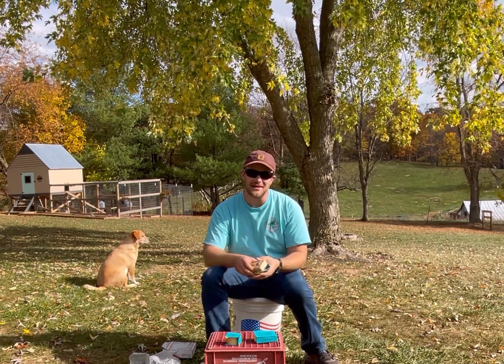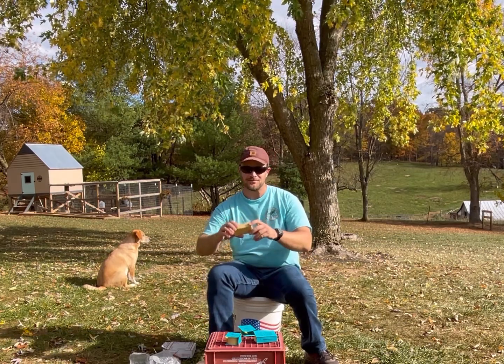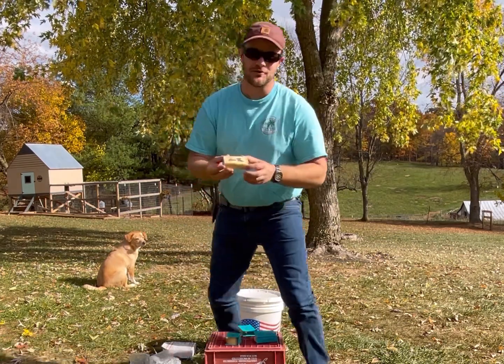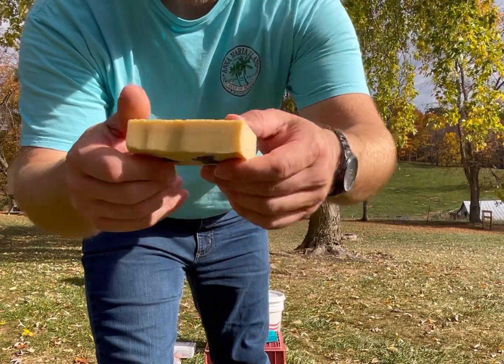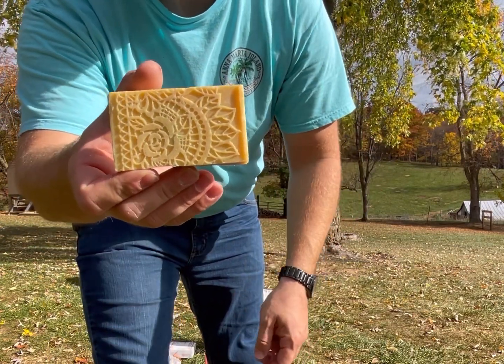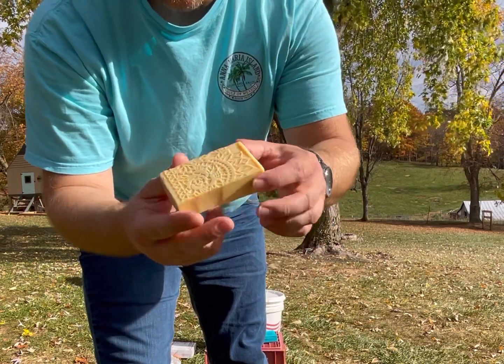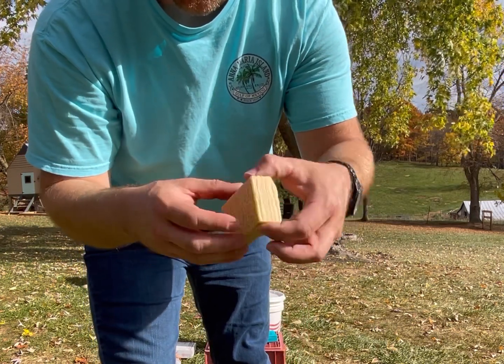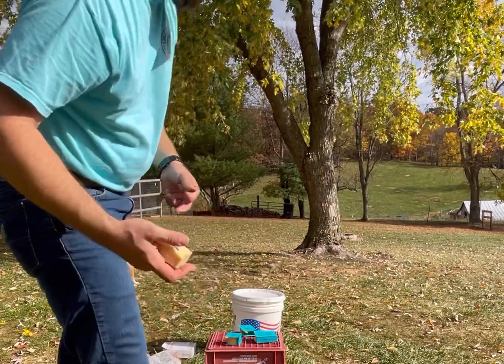So we got 3 different soaps. They are all in perfect condition. I'm going to bring them up and show you closely. The soap showed up in perfect shape. I mean, look at the pattern on the back of there. You know, no evidence that it's started to melt or been cracked or chipped or anything in shipping. It showed up in perfect shape.